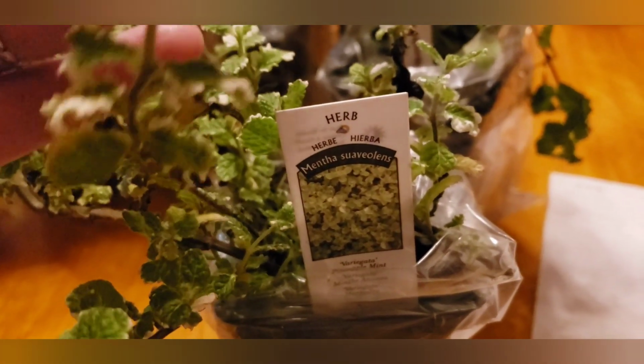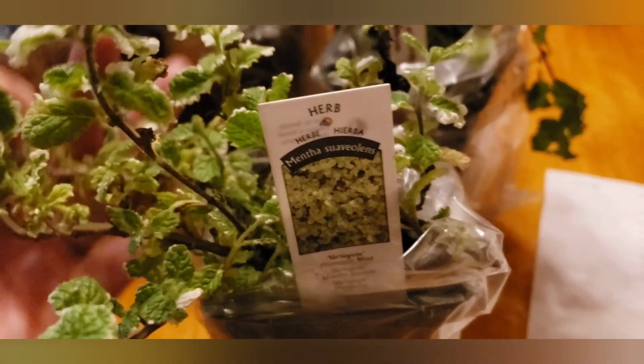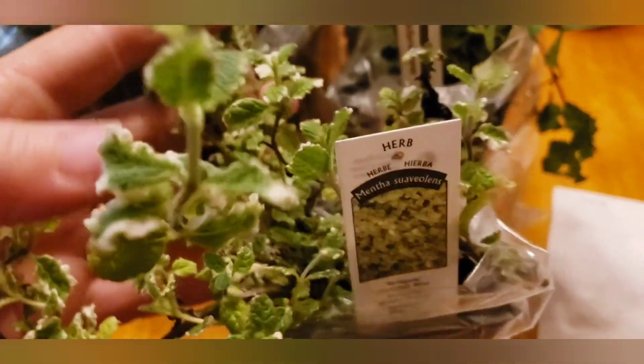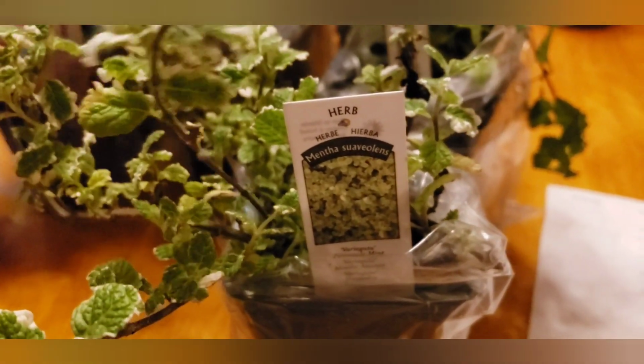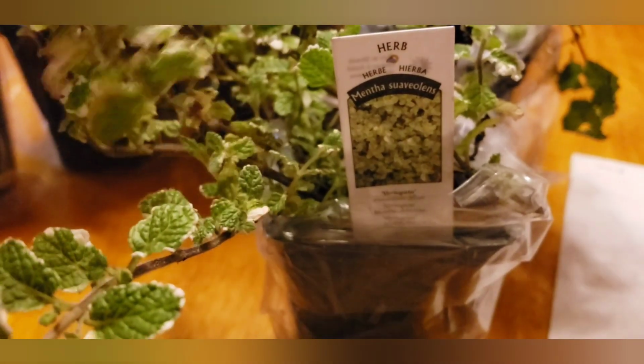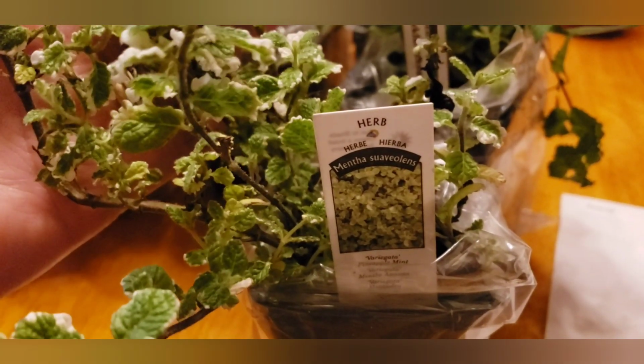But this is the pineapple mint, and it's supposed to trail, and it does have the variegated leaves, which I do kind of like sometimes on plants. I did see something or read something that if it starts to grow a lot of green without the variegation, you should pinch that off to keep the true pineapple form. And let's give it a quick little smell.